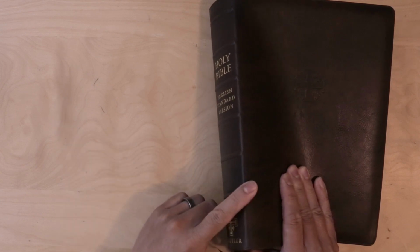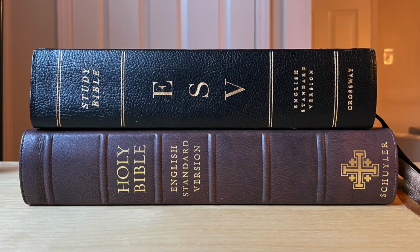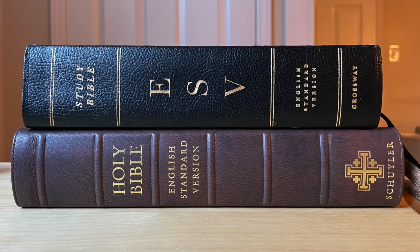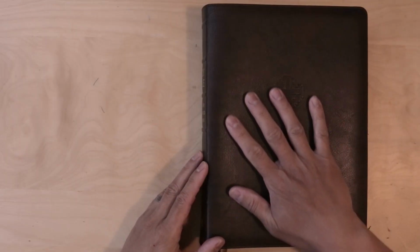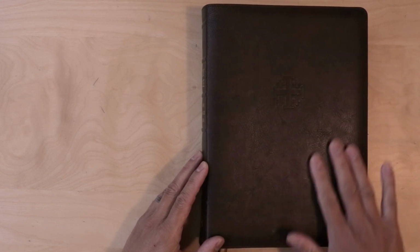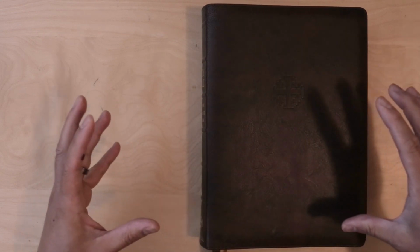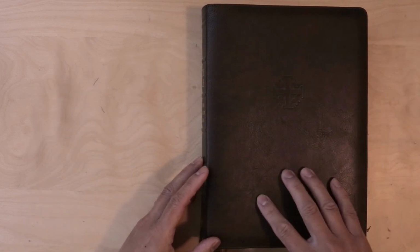Let me show you a comparison of this Bible and my ESV study Bible just to see how thick it is. So let me give you my initial impressions of this. The cover is very smooth, not a lot of texture. It doesn't feel like there's a lot of texture, although visually we could see that there is texture here, but you can't feel it.